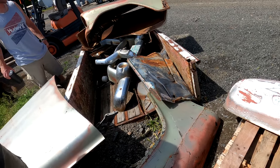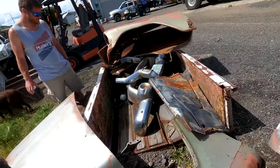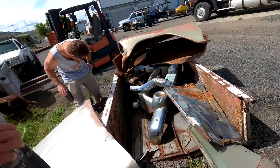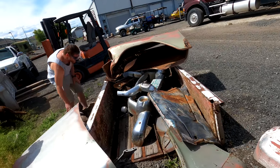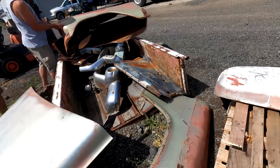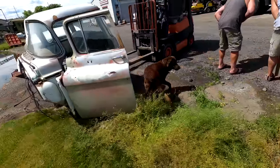Inner fenders are uncut. Got the hood latch panel over there. And is that a GMC tailgate? I don't know. I'm not asking you to get stung. We'll find out. Anyways, from what I see, we're good. And I can pay you and we can start getting loaded.